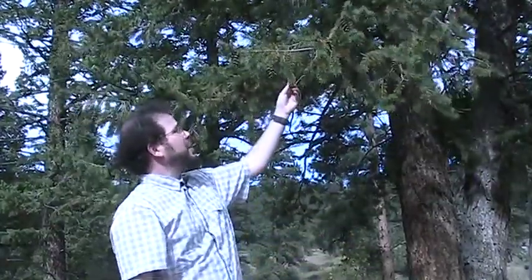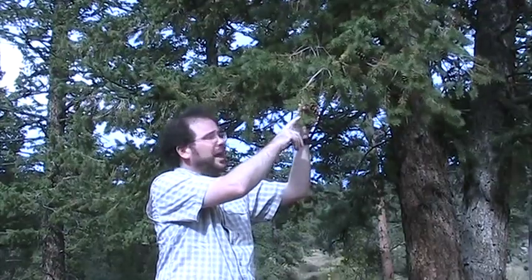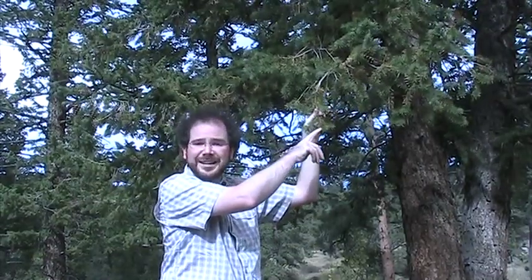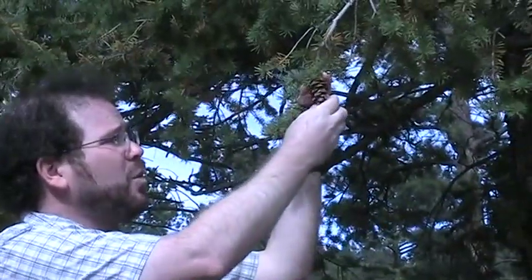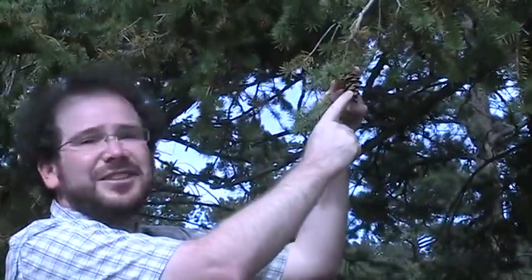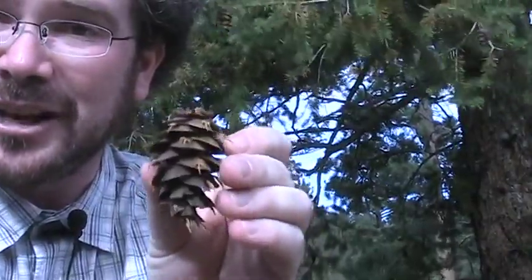Several things to notice about the Douglas fir. In contrast to the Ponderosa, here we see each branch or each twig lined with a number of short, flat needles. The other thing to notice is that the cones are pretty distinctive. They have these little tassels on them. I'll break this one off and come in a little closer so you can see it. That's a signature way of telling a Douglas fir.